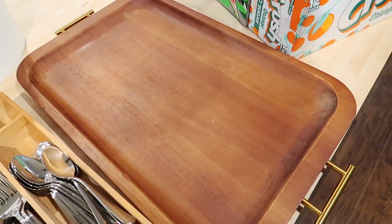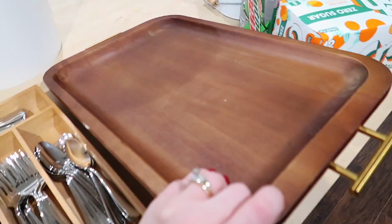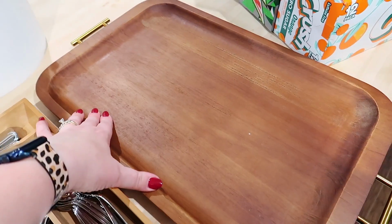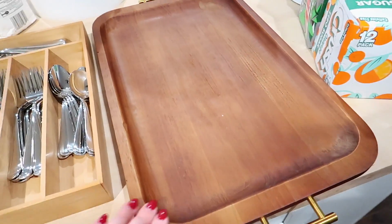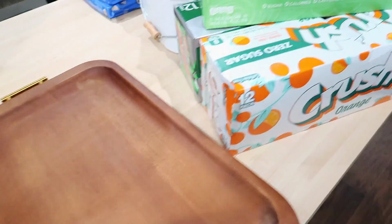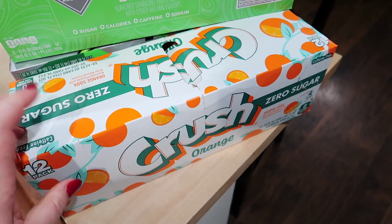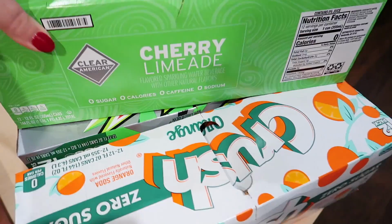And then I also got this wood serving board. I've wanted something like this for a while. This was around $20. It's the Better Homes and Gardens brand. So I'm gonna use this to build my meat and cheese board for tomorrow. So excited to add that to my arsenal of servingware. And then I also got some drinks for tomorrow, some different sodas and stuff. So some Diet Orange Crush, some sparkling cherry limeade, and some Diet Mountain Dew.